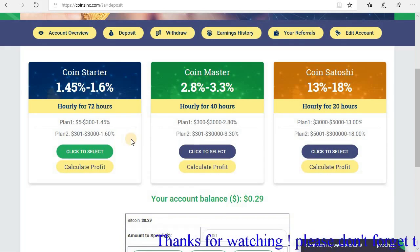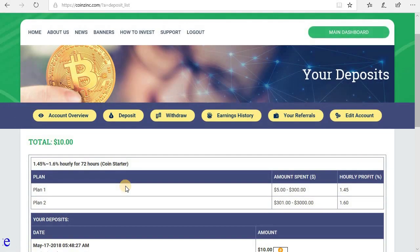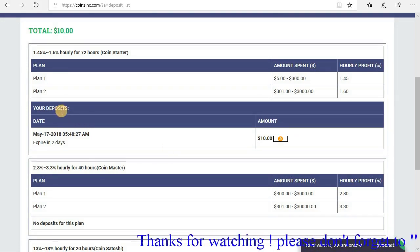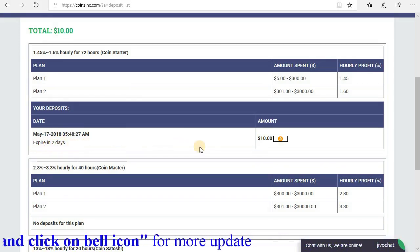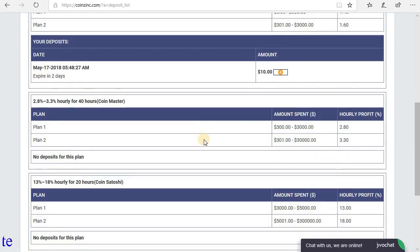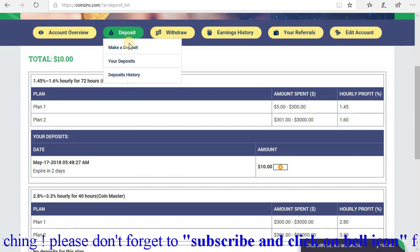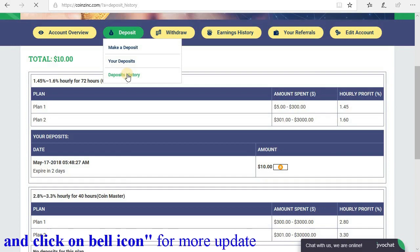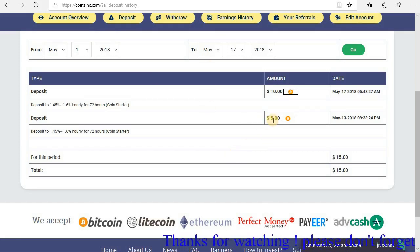Your deposit will show in your deposit section here like this. Your deposits, I just made a deposit, it will expire in 2 days, amount $10. Like this, any plan your deposit will show like this, and you can see deposit history from here. My first deposit was $5 when I got payment from this site, and I invested $10 today. I just got payment earlier today.